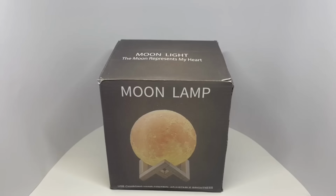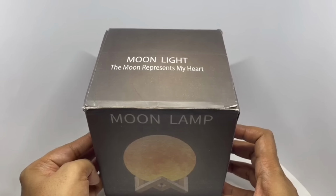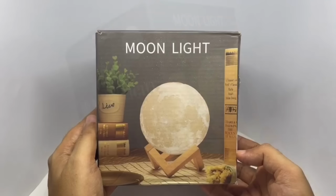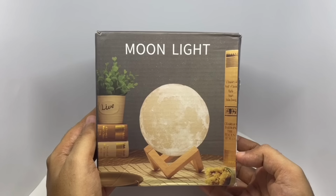Let's take a look at this moonlight. Costs around 599 rupees or $8 or so. USB charging, hand control, and adjustable brightness. The moon represents my heart. That's another side. So let's see what we get.